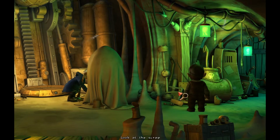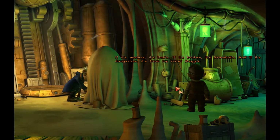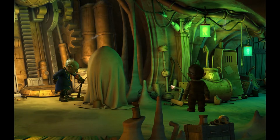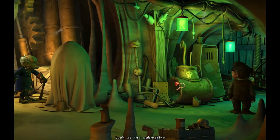And what else do we have? Scraps. Parts of some machine or something. If it's useless, it's Dad's. If it's broken, it's Grandad's. And if it's dangerous, it's from my sister Maggie. I'm starting to like that system more and more. We can't take those scraps. I'm all disappointed now. I want to take the scraps. No taking scraps.